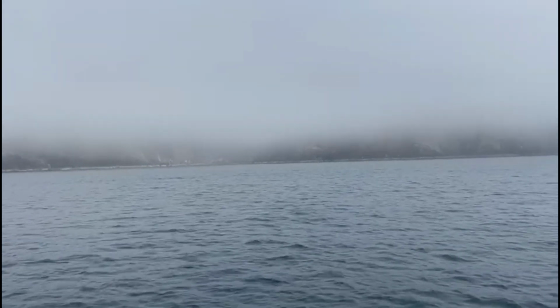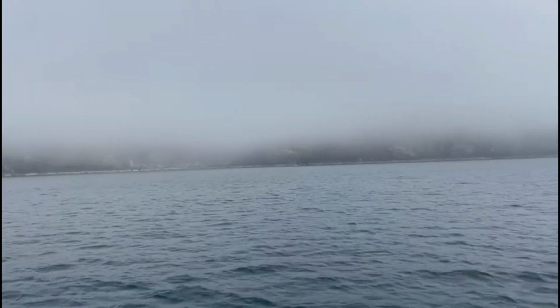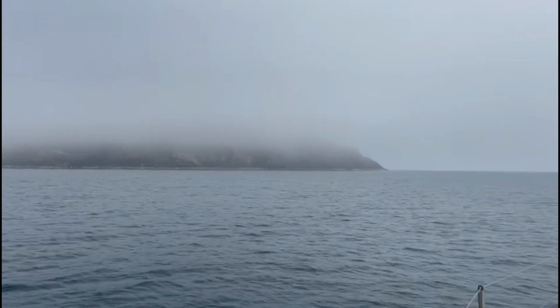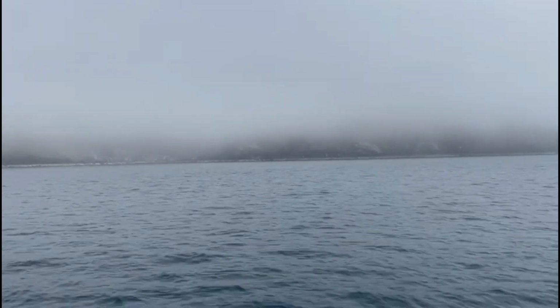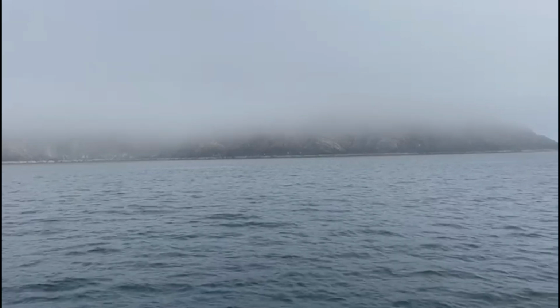But yeah, we're doing the right thing. Never go out in fog. And the forecast is saying that, well, you can't even see the headland. The idea was to hug the headland. Yeah, we're really, really close here to the headland. So the passage obviously is going to take us further out. So that's it.